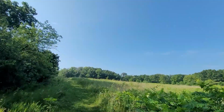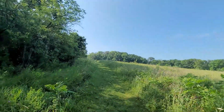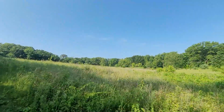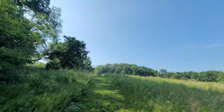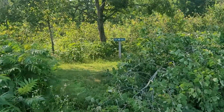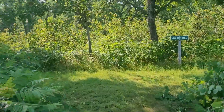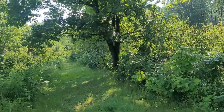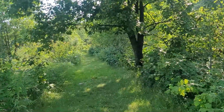Here's a big bird. I think that's just a hawk. Wow, so pretty. Okay, so there's Big Hill that way. Let's see. I don't know if I want to go to this big hill.